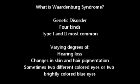Waardenberg syndrome is a genetic disorder that is passed down from parent to child just like other genetic traits such as hair color or blood type. It is a dominant gene which requires only one parent to have the mutation in order to pass it down to the child. There are 4 kinds of Waardenberg syndrome, but the most common is type 1 and 2.